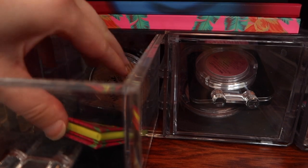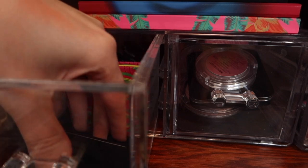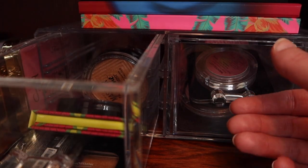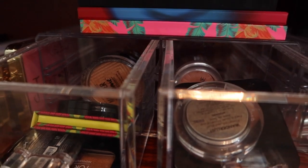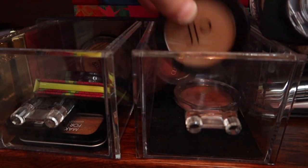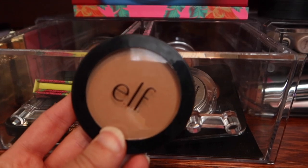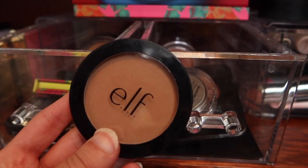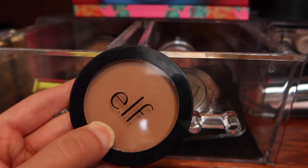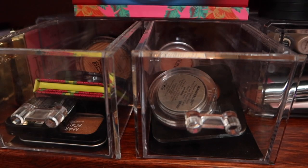So for bronzer, actually we've gone through all the bronzers. I guess I didn't pull that many for the month, so let's go back into the Neglected side. Pull you back a little bit. There you go. I think I'm just going to go back to the e.l.f. We pulled this last week, but this is the e.l.f. Sunkiss bronzer, or Forever Sunkiss. So we'll pull this for bronzer for the next couple of weeks.